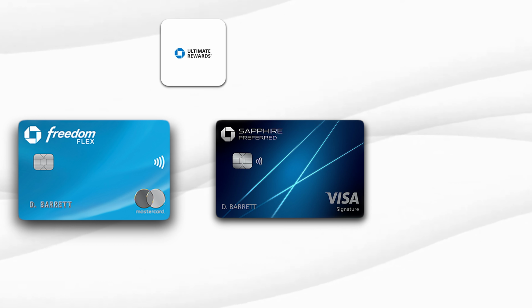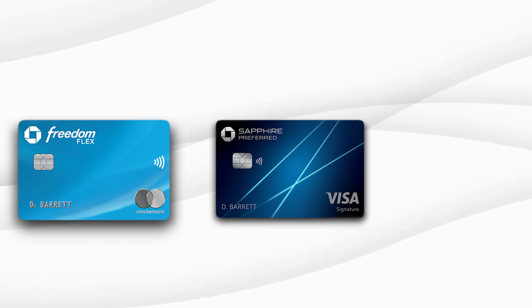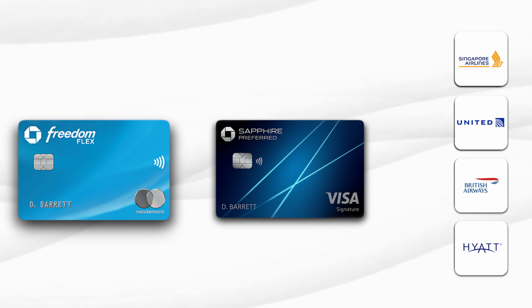However, a potentially better option is to still transfer your points from your Freedom Flex to the Sapphire Preferred, but then transfer those points on your Sapphire Preferred out to one of Chase's travel partners, such as Hyatt, British Airways, Singapore Airlines, or United. This is because you will typically receive between 2 to 3 cents per point in value by transferring points out to Chase's travel partners, which far exceeds the 1.25 cent per point value you get booking through the Chase Travel Portal with the Sapphire Preferred.